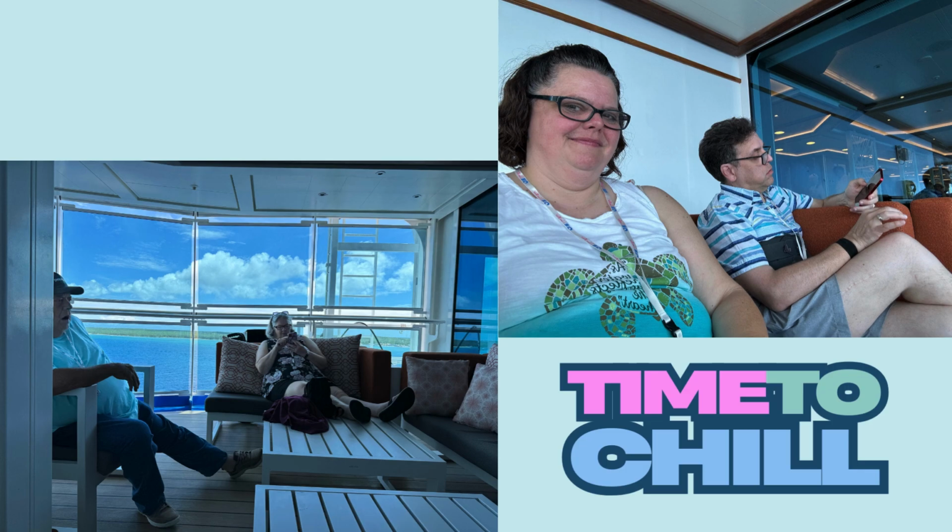So we found an area in the aft of the ship. Now, if you aren't familiar with ship terminology, the aft is at the back of the ship, the forward is the front, and midship is the middle of the ship. So this was a really great seating area that we found. It was like couches and had a table. It offered some amazing views, and we just chilled for a while.